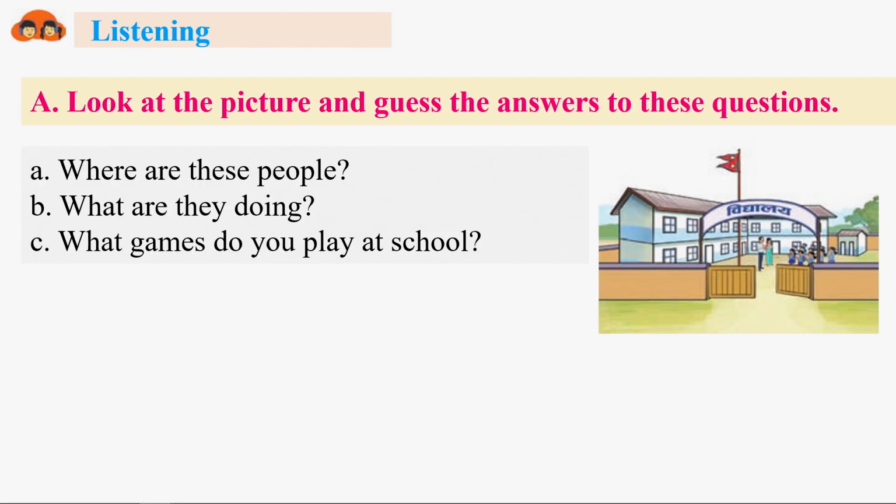Okay, so here I am going to play listening for the first time. Everybody listen to the audio for the first time. Here it goes.